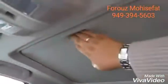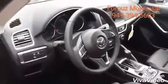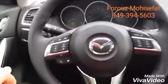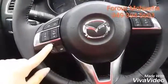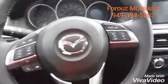This is your back seat. And then you have the moonroof here. It's raining, as you see. And let's look at the dash. On the steering wheel, you will see your music controls, compatible phone, and then your voice command. On this side, you have your cruise control.